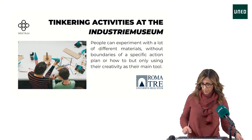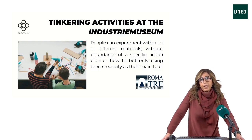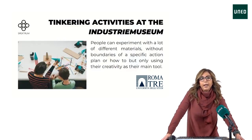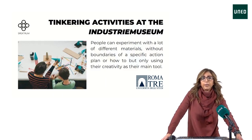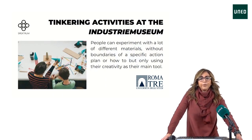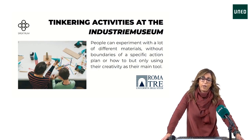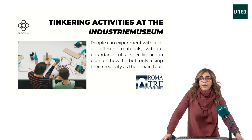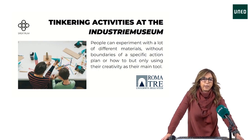In the Industrial Museum, the very interesting thing was that there's a specific care before the visit, during the visit, and after the visit. Before the visit, educators could interact with ASD users, but also with their educators in order to understand them better, and to support them through the activity that they could experience over the visit.